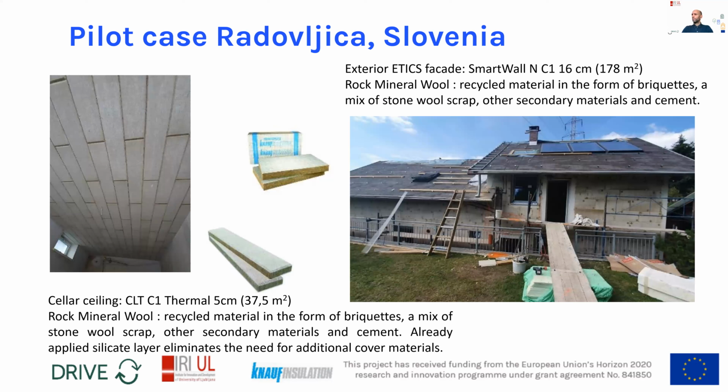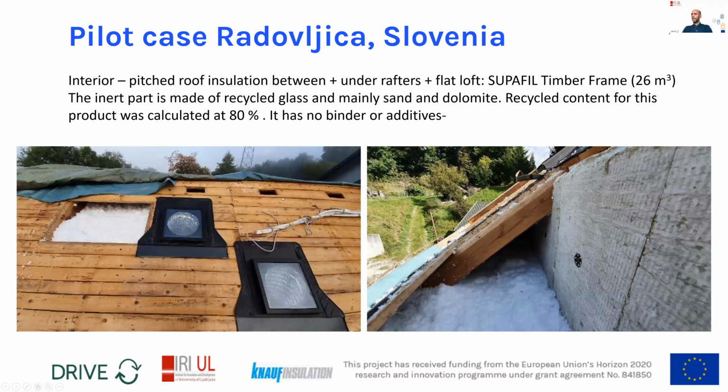The retrofit took place with mostly rock mineral wool. Exterior was insulated. The whole envelope was insulated, including the cellar. On the left, you can see the insulation with cellar. On the cellar, it has already final look, so you don't need any finishing materials.